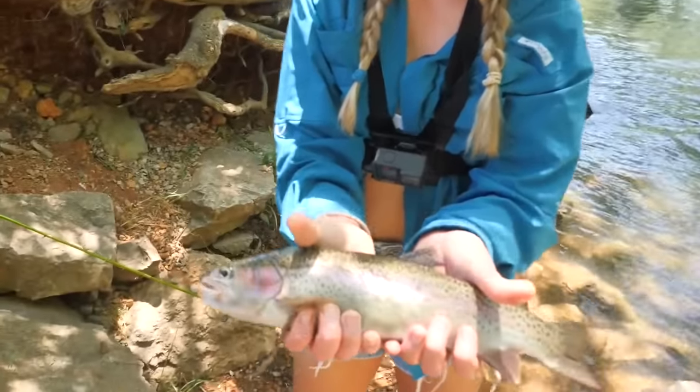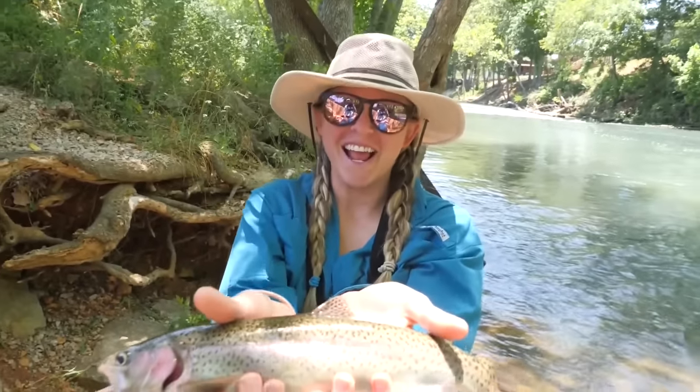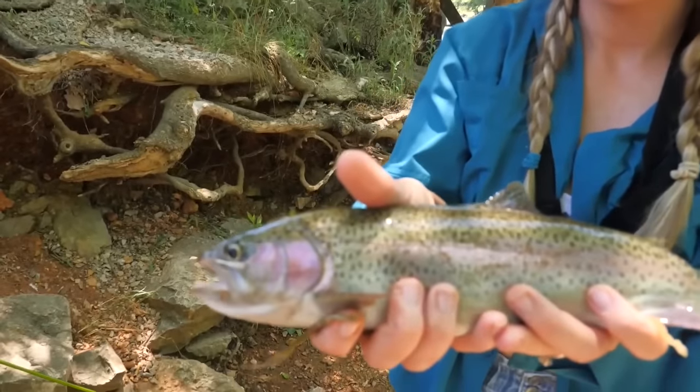Sorry, fish. Yeah, it's all right. Hey, these fish are put in this river to be harvested by us to eat. So that's exciting. I'm so excited. He looks cool. He matches your glasses. Oh, yeah? That's awesome. Okay, let's get him on the string. Let's get back out there.